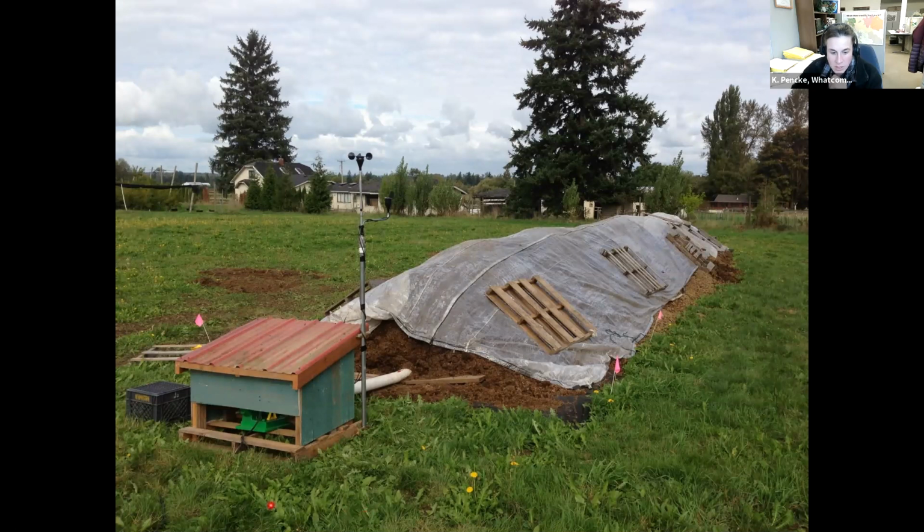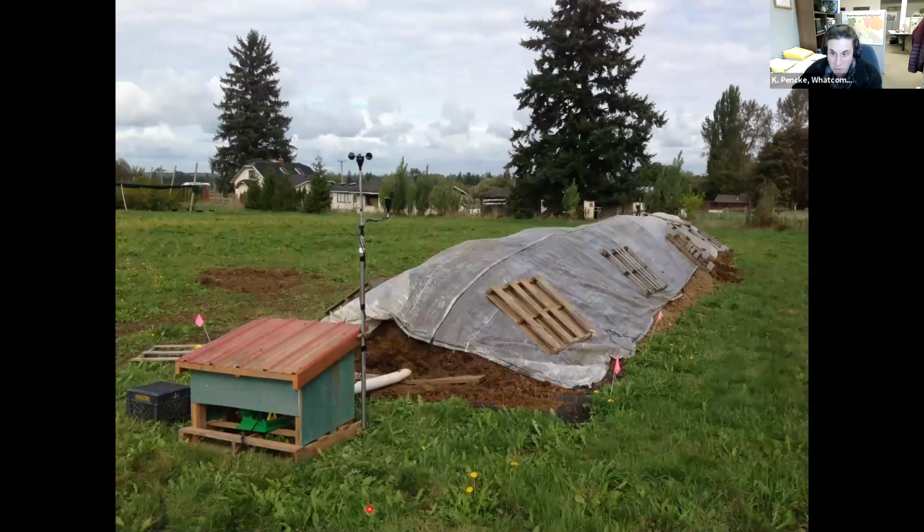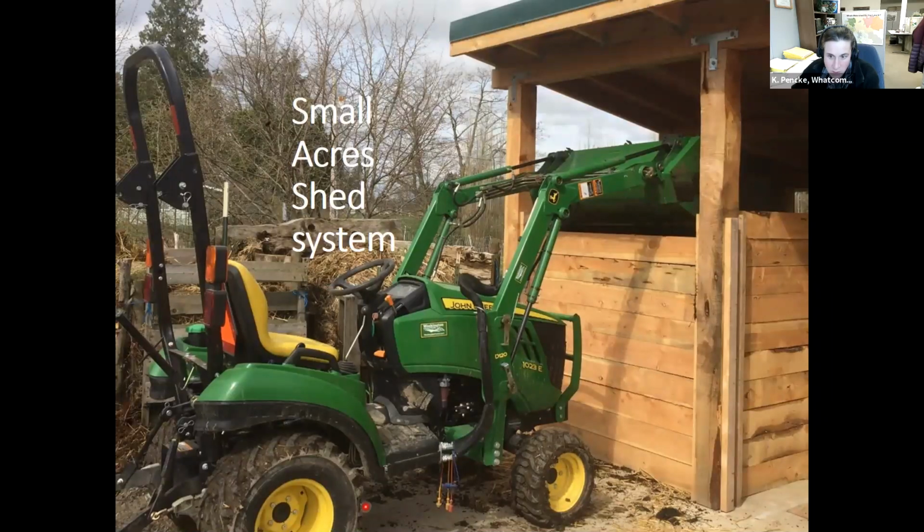So let's see, I'm going to go back real quick to this diagram. There is an interesting note here that it's ideal when you're building these, if you're able to, to put a cover layer of finished compost over to inoculate the pile with healthy aerobic composting bacteria. If you're not able to do that, no big deal, you can still move on. But minimally, I would recommend a cover of some kind, especially in the rainy season, in order to create the right pressure differential within the pile. So you see the blower set up, and the pile gets started.